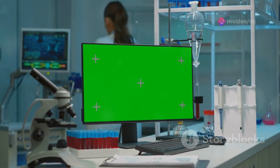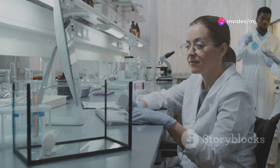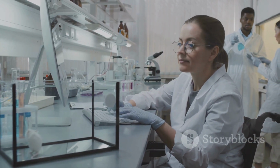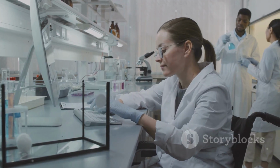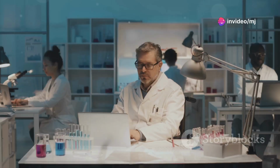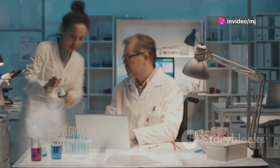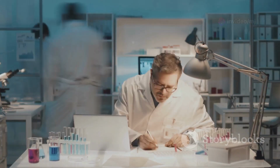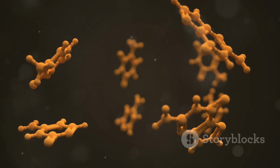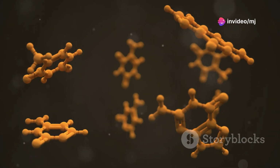So how does AI actually predict protein structures? Well, it all starts with data. Lots and lots of data. Scientists have been studying proteins for decades, and over time they've figured out the structures of thousands of them. This data is like a goldmine for training AI algorithms. Two of the biggest breakthroughs in this field came from DeepMind's AlphaFold and a similar program called RoseTTAFold. These AI systems were trained on massive databases of known protein structures and learned to predict the three-dimensional shape of a protein from its amino acid sequence.